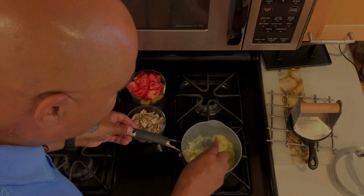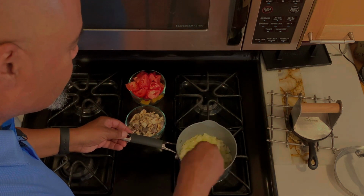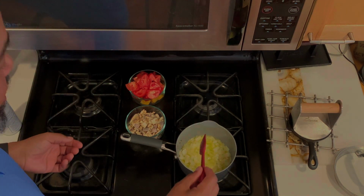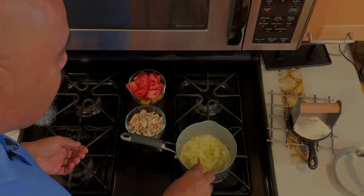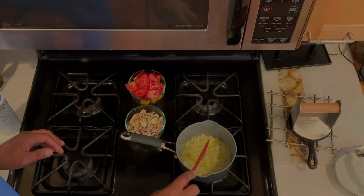Now you see that, how that's starting to brown up. Beautiful, bonito. Olive oil and onions cooking. I'm telling you, it smells like heaven. How's it smell, Lisa? Wonderful. Oh yeah, that's my baby. All right, now you're starting to see a little brownness around the edge. Give it like 2 or 3 more minutes before we add our eggplant.